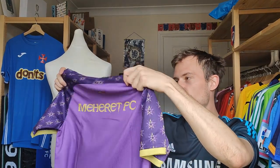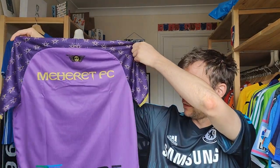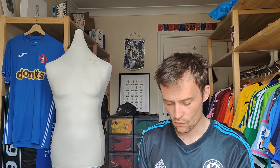It feels very good quality as well. So anyway, that is the shirt. I shall dress the mannequin as always. I will do some good research on this, and I'll try my best, because it's really, really obscure, this club. Not necessarily just because of the country it's from, but because of the level that it plays at as well. So yeah, I shall be back.